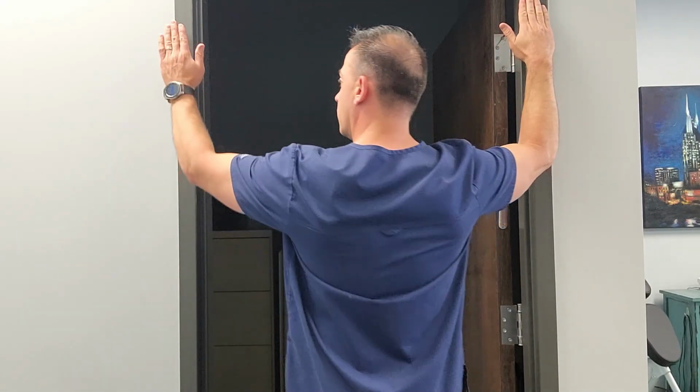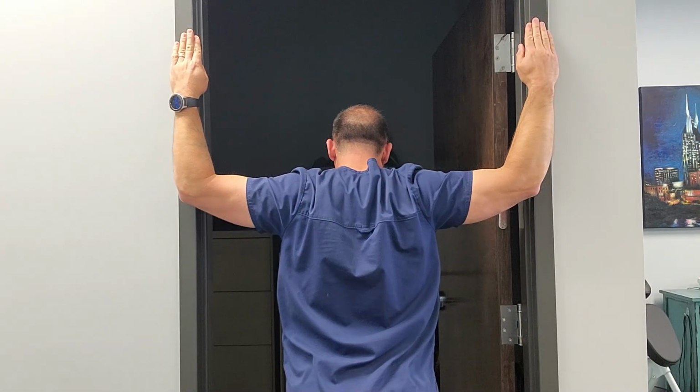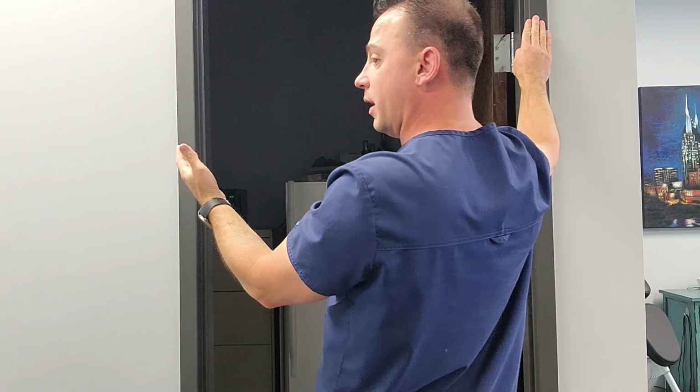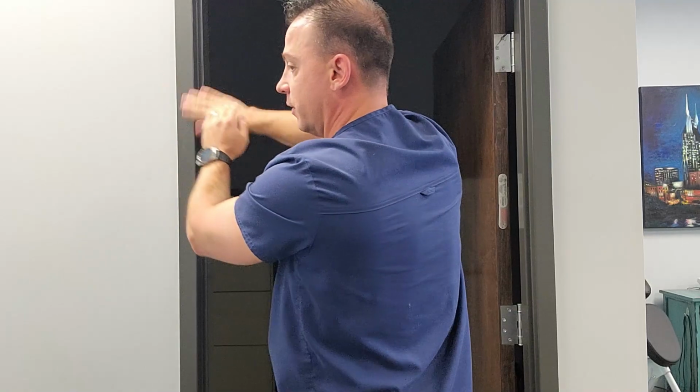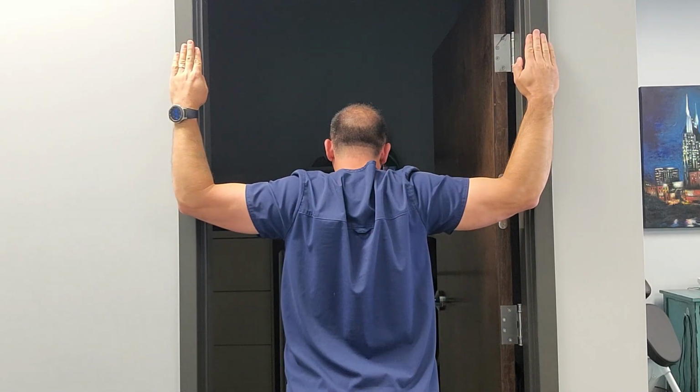Let me turn around and demonstrate. So the first one, we're going to go up high. I'm just going to put my arms right here, take a couple of steps back, and just lean in. Hold that for 10 seconds or so, like I said, and then repeat. Again, resting your arms on the frame of the door and just leaning in, just like that.